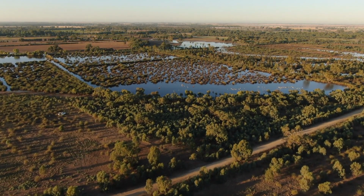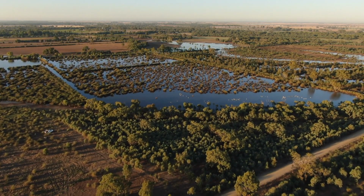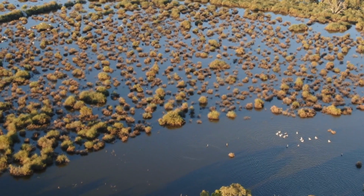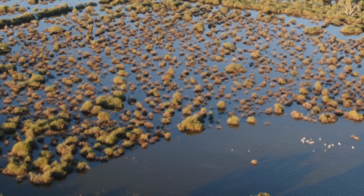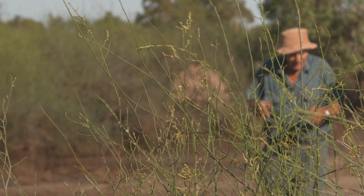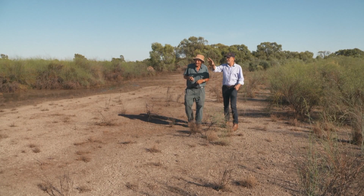Healthy wetlands need a natural wetting and drying cycle. But a decade ago, reforms to the district's irrigation system, including the removal of connecting channels, almost left the property high and dry. Ken Hooper campaigned and convinced the authorities to allocate vital water.